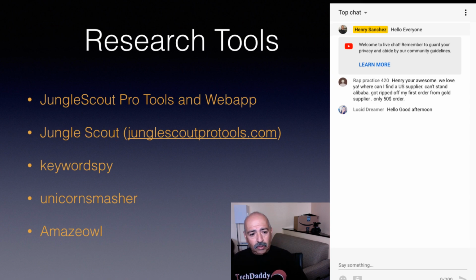All right, so we're going to talk about some research tools, and the research tools itself. I use products, for example, like Jungle Scout. I use Keyword Spy, Unicorn Smasher, and Amaze Hour, just some of the other ones that are out there. But it's not something that I look at personally. I know the bottom two I don't, but I do use Keyword Spy. I use Jungle Scout Pro Tools.